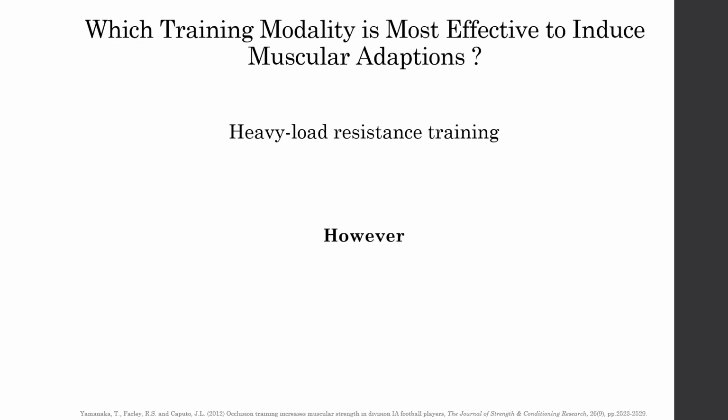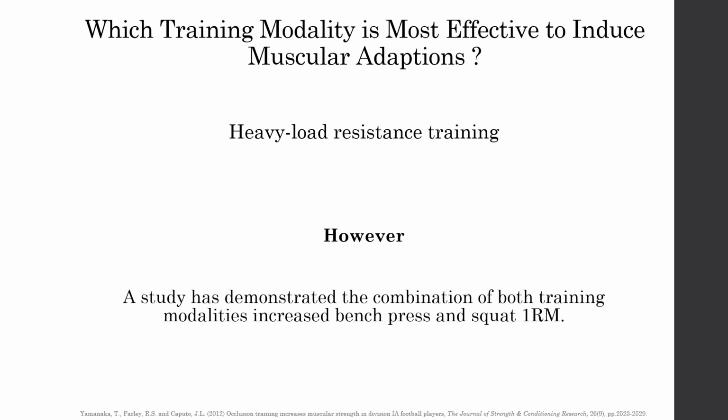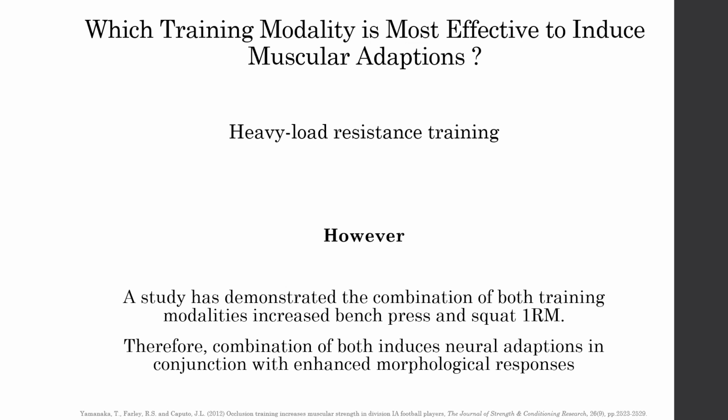However, interestingly, performing heavy load resistance exercises that are followed by low load blood flow restriction exercises have been reported to significantly enhance a healthy individual's bench press and squat 1 rep max. Several investigations have supported the notion that the combination of both training modalities provides a potent stimulus for neural adaptations in conjunction with enhanced morphological responses.